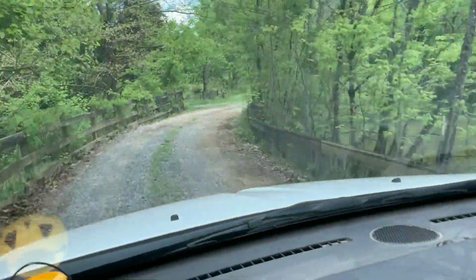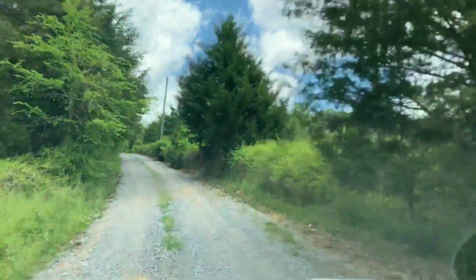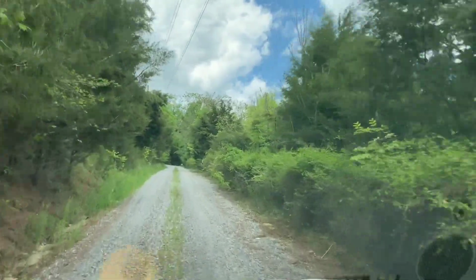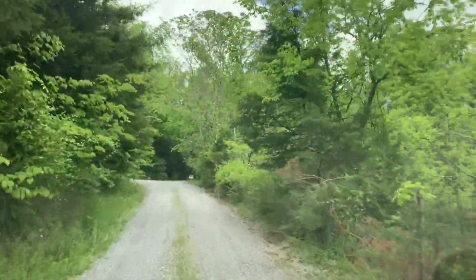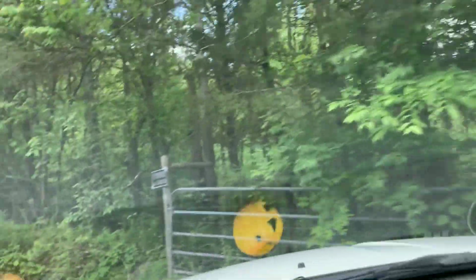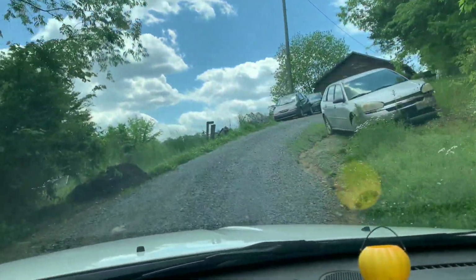Here we go. Let's see what kind of shape. I haven't been here in a couple of years. All right, here we go up the driveway. Wow. It's a tight turn, baby. It's a tight turn. Here we go. Oh my goodness. This is a driveway.